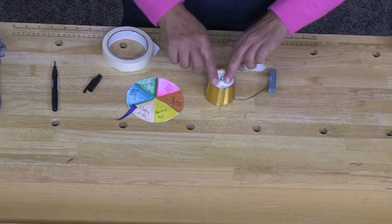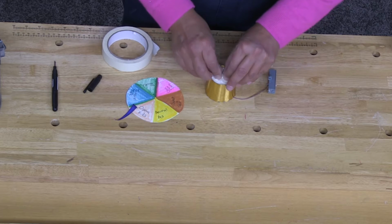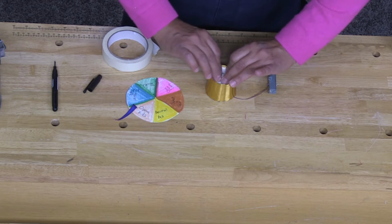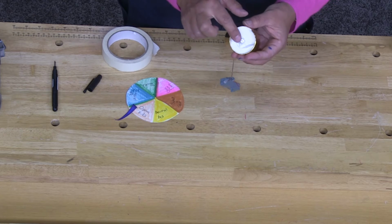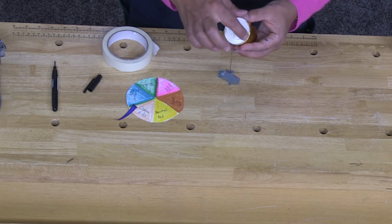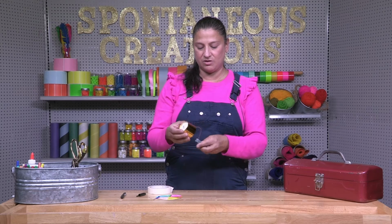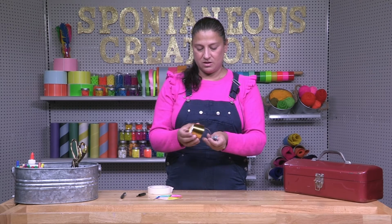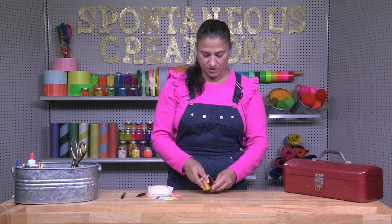One on one side, and then one on the other side. That should hold your motor up. You don't want to tape onto the little white plastic part. You want to leave that free so that it'll spin. You know, test to make sure that it's sticking up pretty well. That's pretty good. It's great.